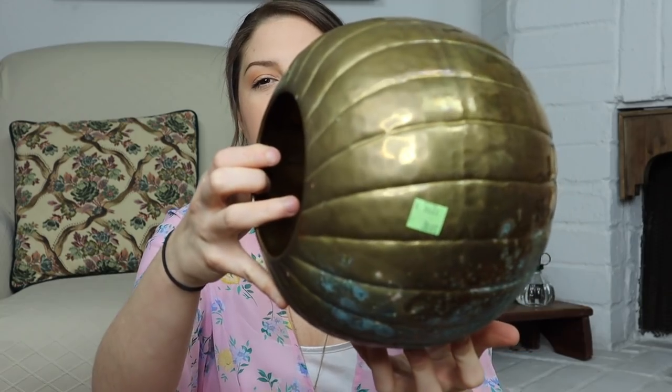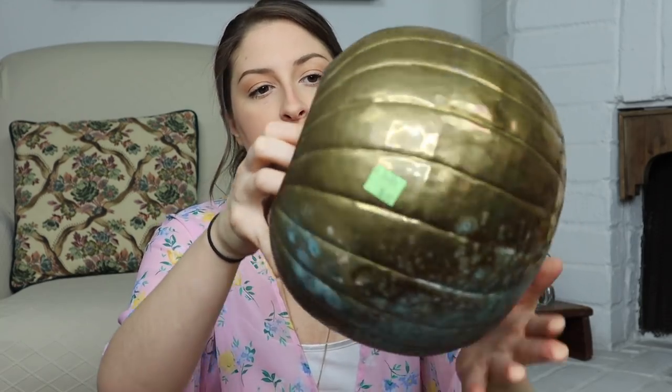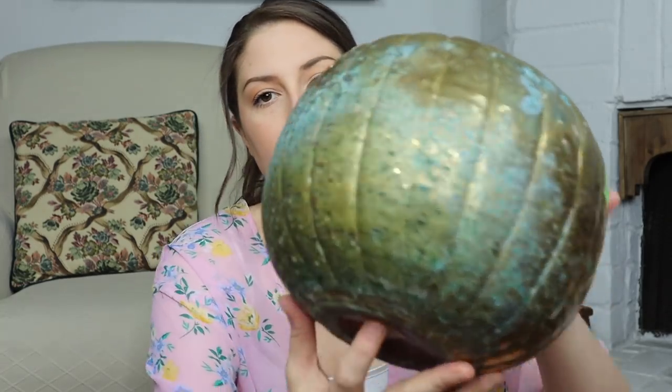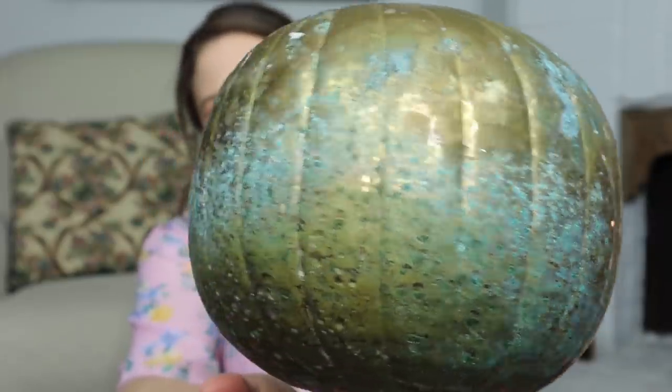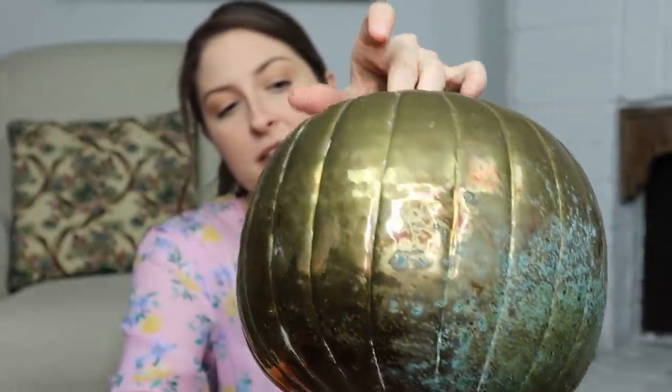It was originally $3.99, however, the day that I found this, green was 75% off, so that's another reason that I purchased it. I just think it's really cool. So I'm excited. The bottom says made in India. It's a decent size too, if you can tell. I feel really weird touching this stuff because I don't know what it is. I've seen this before on metal, but I don't know if this is called patina or if this is okay for me to touch? Someone tell me.